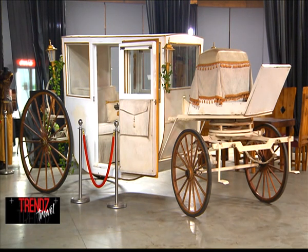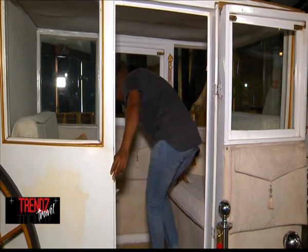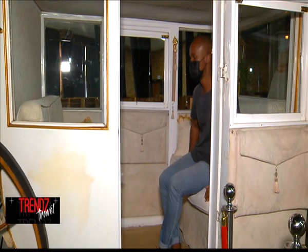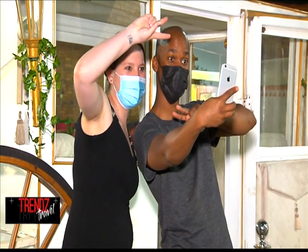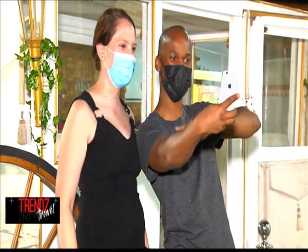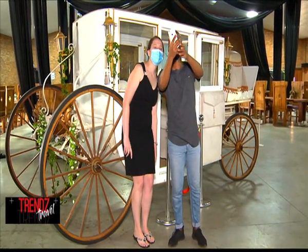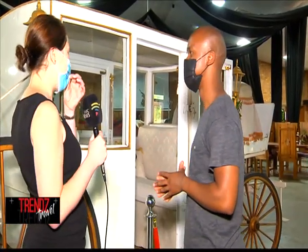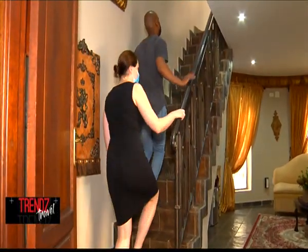This is actually fully functional still, but we don't hire it out with a horse because we want to keep it like that and as a feature in the hall, especially for photo booths and stuff like that. Such a beautiful photo booth. Yes. Starting to get the whole experience. Yes, you're feeling medieval. So you can go upstairs here to the bedroom and the bathroom.